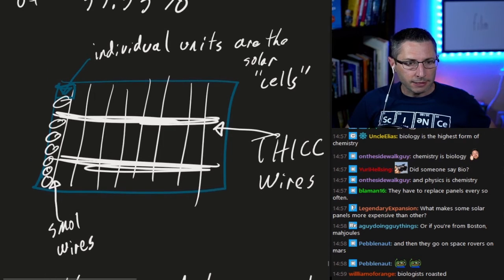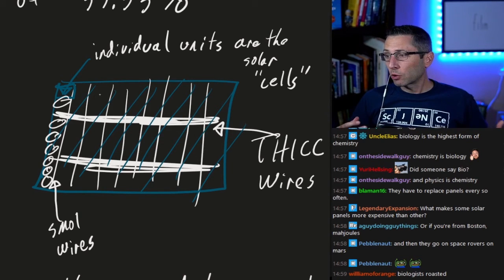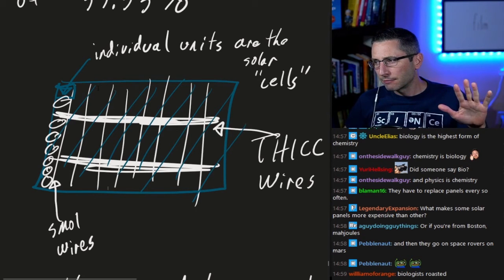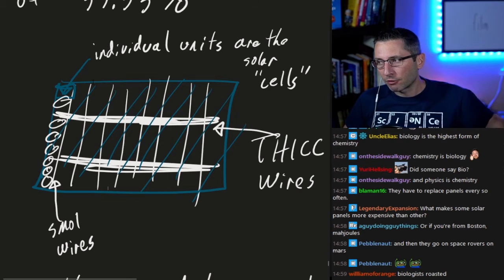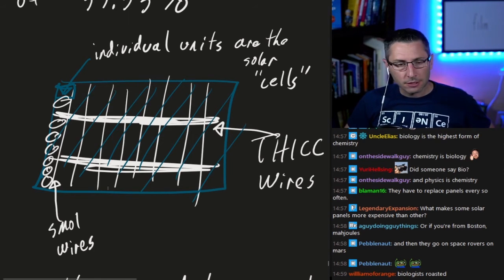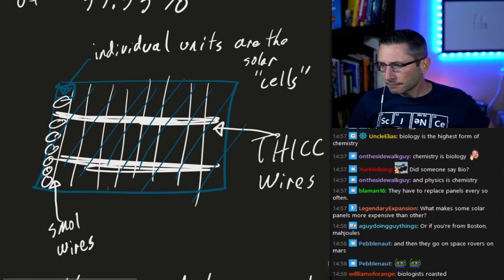Now, one thing I didn't mention here is most solar panels are blue, right? That's why I drew it here in blue. Ideally, you want black, because black is the best absorber, but it tends to be blue because you're covering these with an anti-reflective coating to help keep the sunlight striking the surface near the surface and prevent it from being scattered, and also to protect from dust and stuff like that. So they tend to be blue based on the anti-reflective coating.